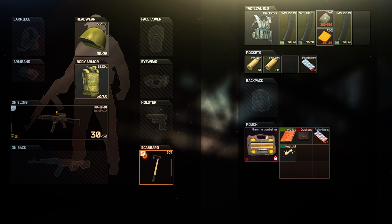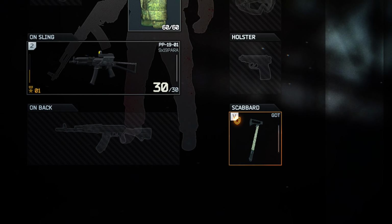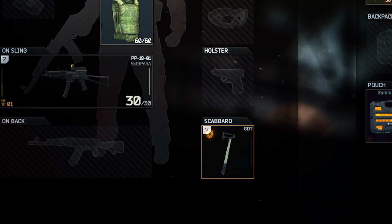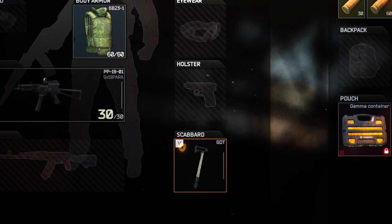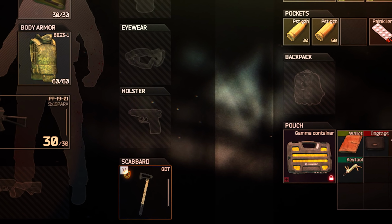I'll then be using the Cobra EKP sight on top of the PP19 just to give myself a little bit better accuracy. I'll be using the SSH helmet. This is the level 1 helmet from Ragman, the one that costs 18,700 rubles. It's a good little helmet to avoid getting one-tapped by those pistol PMCs, but it isn't going to protect you from much. I'll be using the 6B231 body armor from level 3 Ragman because this is a decent body armor and it only costs 44,330 rubles, so it is quite cheap as well.